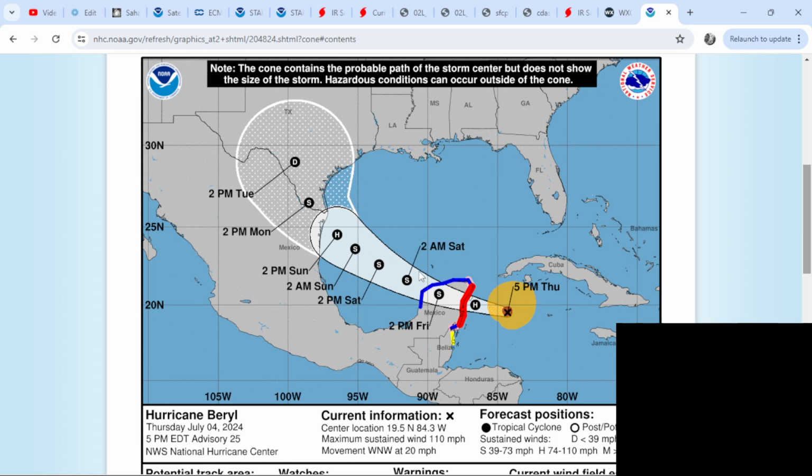The question is how much weakening, how much disruption to the core do we see on its crossing of the Yucatan? If it has some form of holding its own as it crosses over the landmass, then with low shear, less in the way of dry air, and 29 Celsius waters, deep waters at that, there is a possibility that this could become a fairly robust Category 1 hurricane once again before making a final landfall somewhere, like I say, in the upper Mexico east coast or the south coast of Texas here. So we'll need to watch this as we go into the early portions of this next week. So we'll watch this space as we go forward here.